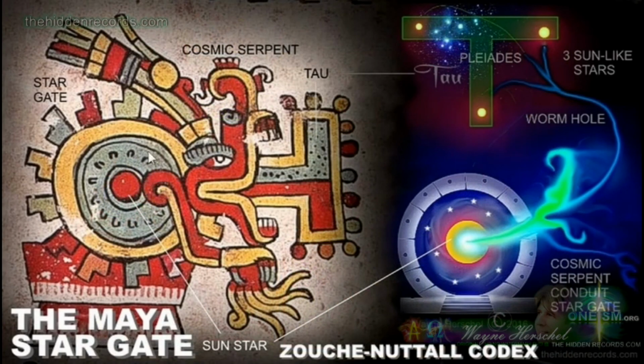Right. Wormhole opening from a sun. Cosmic serpent with the Tau symbol in its mouth. It's exactly what I'm depicting and shown in my own graphic. This is fantastic. Could it be anything else? Wow.